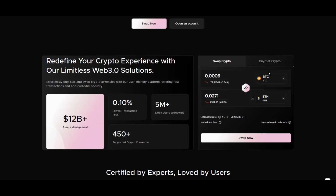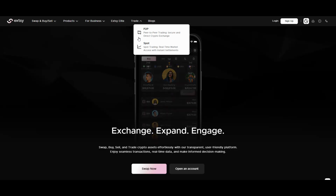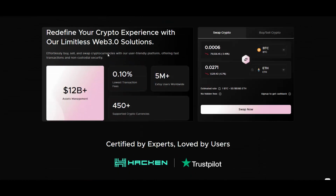They claim to have 5 million plus users and also 450 plus supported cryptocurrencies, which is quite a lot. So they have your regular swaps. They also have obviously the spot trading. They have peer-to-peer, and they also have Extsy Elite.